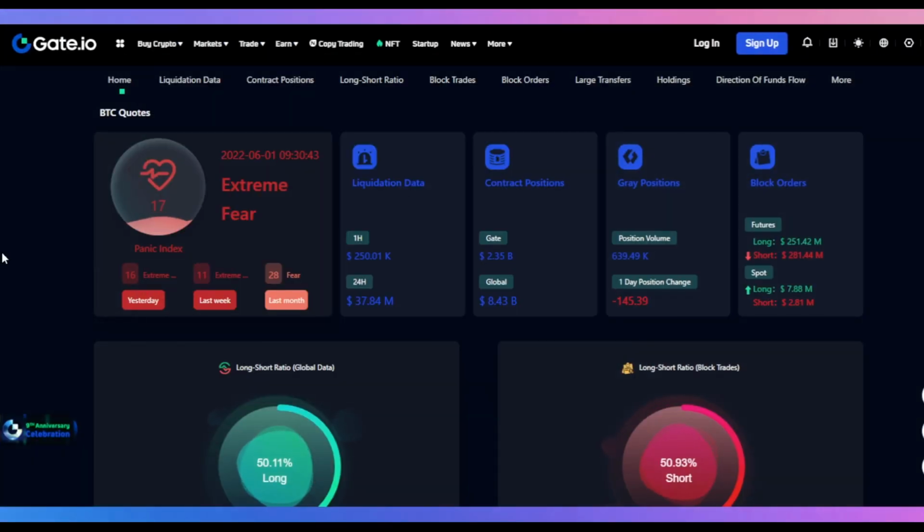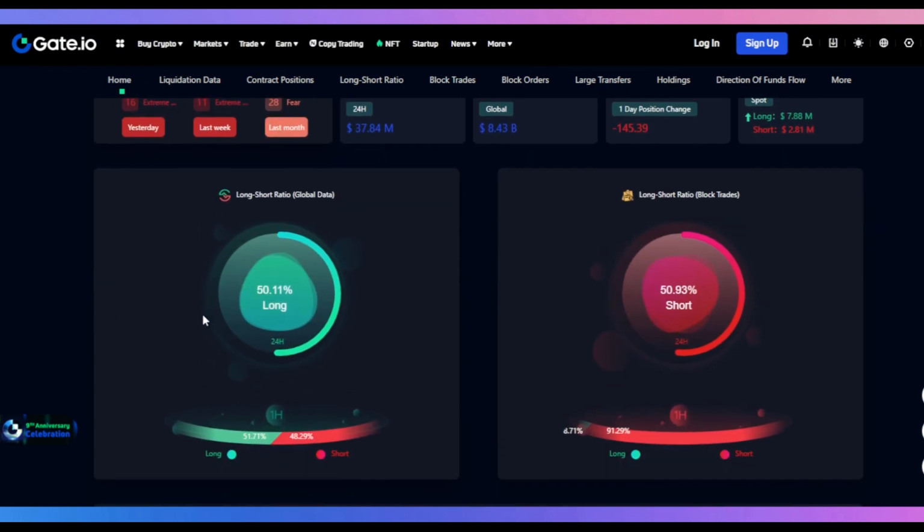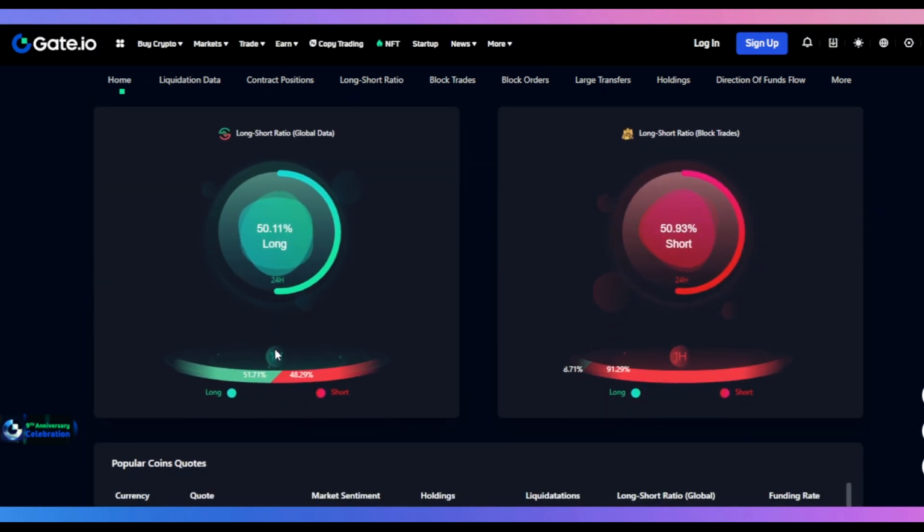Next up, we get into the fear and greed index, which is at extreme fear today. Yesterday we were at 16, today we are at 17. Not much difference there, just been in the same range. Long and short ratio global data: 50.11% long positions in 24 hours, 51.71% long positions in 1 hour, and 48.29% short positions in 1 hour.